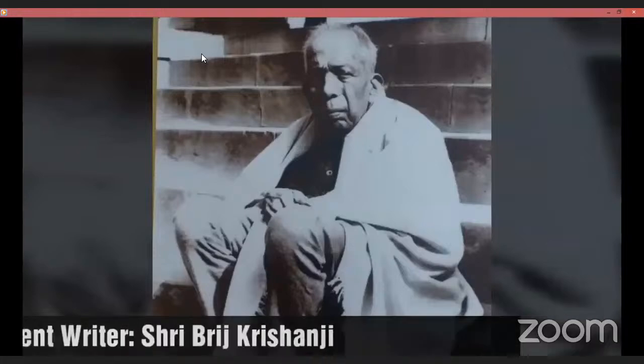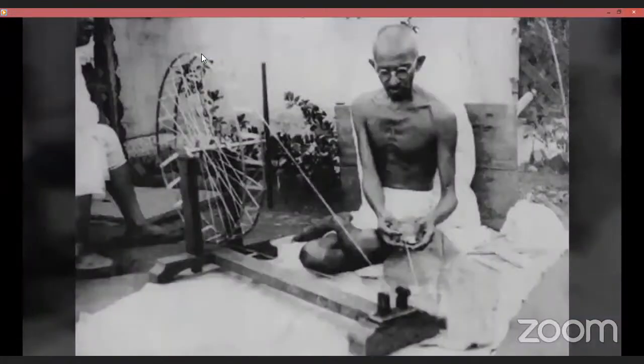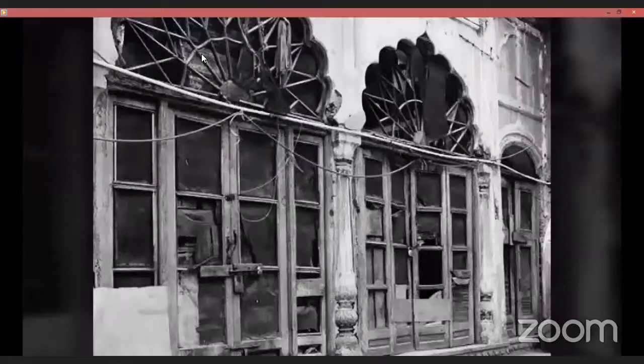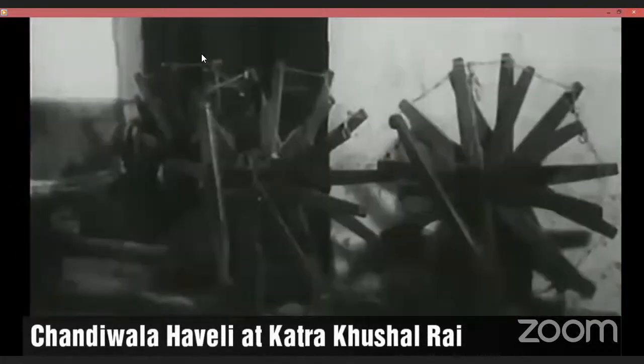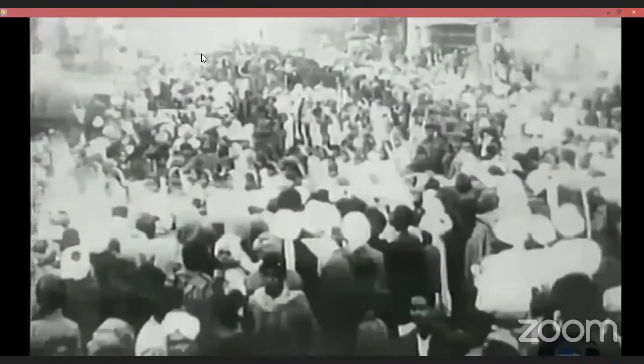Though a prolific writer, he was frugal with the usage of paper and would make sure to use it till its last bit. While in Delhi, Gandhiji used to often stay at Chandiwala's Haveli at Katra Khushhal Rai. He was also there in 1924, where he observed his 21-day-long fast for communal harmony.